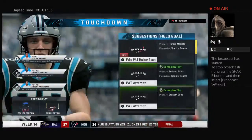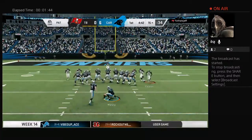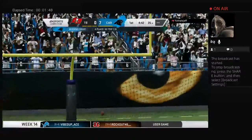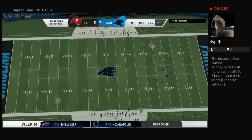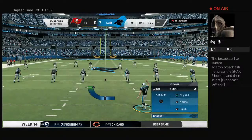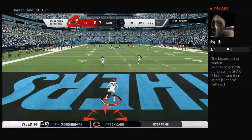Touchdown, Carolina. Christian McCaffrey with touchdown number 8 on the year, as his guys are able to strike first here in this opening quarter. Gano the extra point, and it's now a 7-0 game. Out is the kickoff unit as they run up and send this one away.